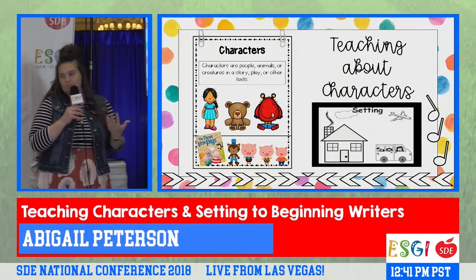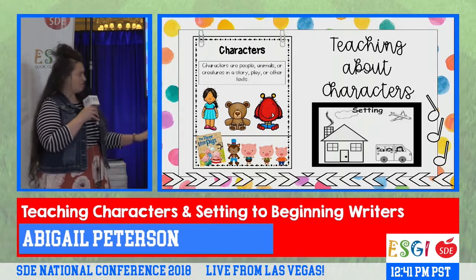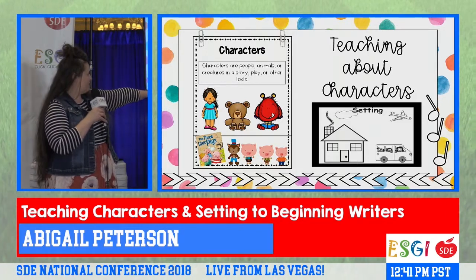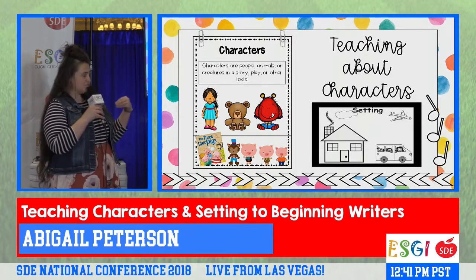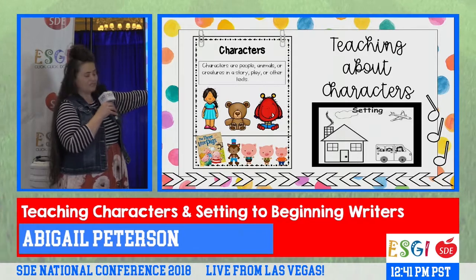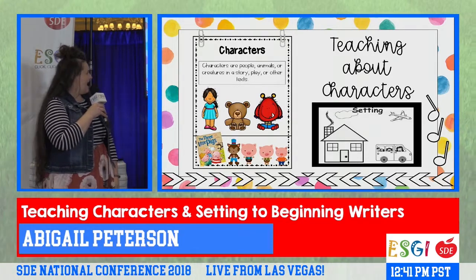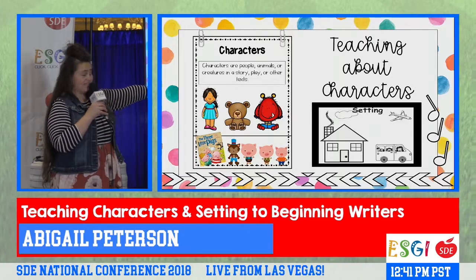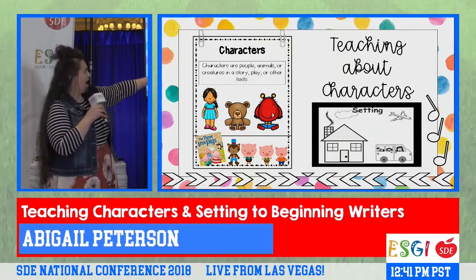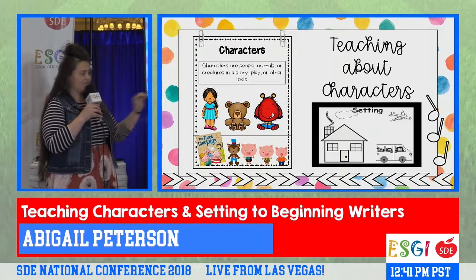Then I always like to use a picture book with my lesson, and I usually start with something simple like a fairy tale. This time I used the 3 Little Pigs, and I read the story, and then we talked about the different characters. The characters would be the Big Bad Wolf and the 3 Little Pigs, and then we glue them onto this anchor chart. Now we have an anchor chart that we built together as a class, and we hang it in our classroom so that they can make a connection to what characters are in a story.